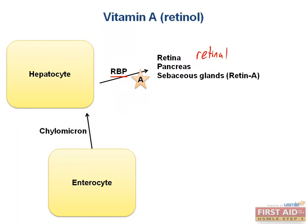It's also essential for the differentiation of epithelial cells into other tissue types, such as pancreatic cells, mucus-secreting cells, and sebaceous glands. This last one is why it can be used as part of a formula, such as Accutane or Retin-A, to treat acne. This is also why its deficiency can cause dry skin.